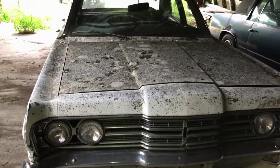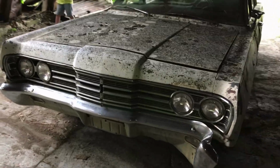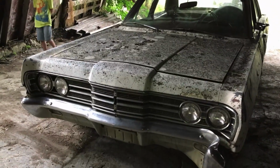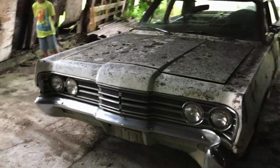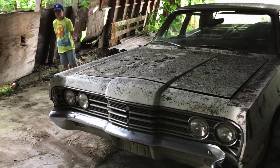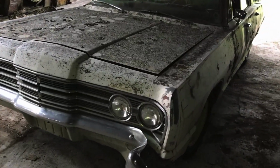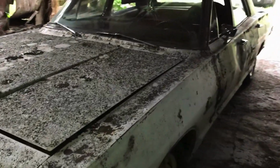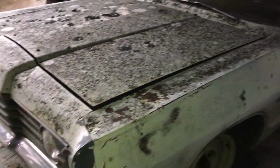The 289 under the hood is not seized up. It does move, but it only moves a little bit, which tells me there's probably a mouse nest on top of one of the pistons in there. I've seen that quite a bit before, and it means I'll have to pull the heads off for sure. Probably disassemble the whole engine to get it all cleaned up and running again.